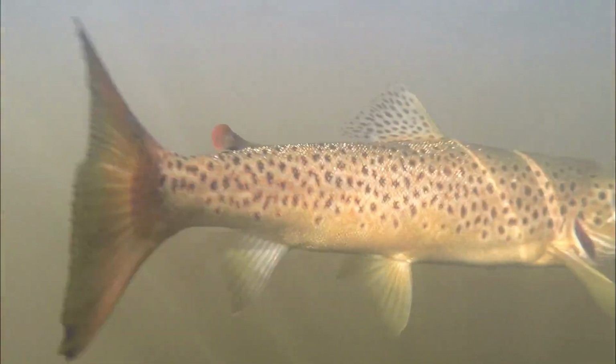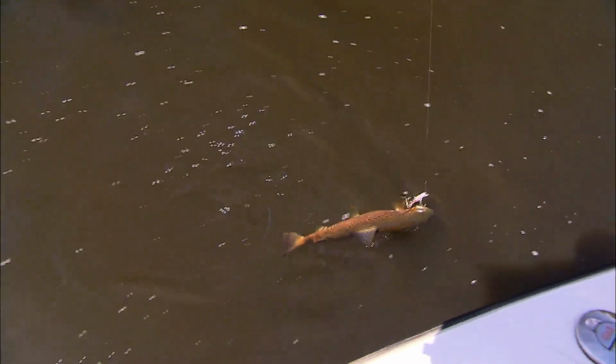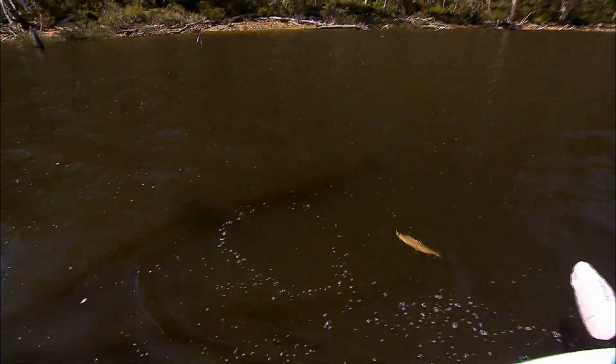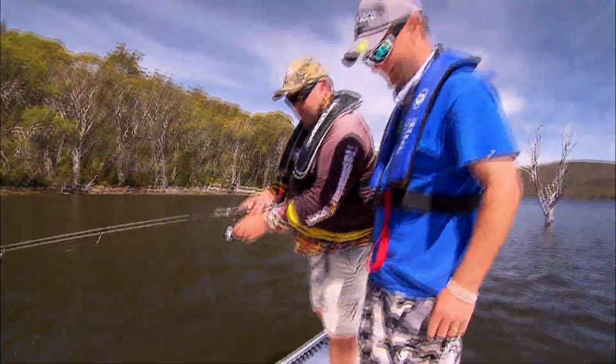Well, he's a beautiful fish. Isn't it funny how they get to the boat pretty easy like this sometimes, and then they go nuts? There he goes. You'll do the big splasho. I would have thought these fish would be a lot fatter for a lake in this condition. You would think so. This lake is up very high to its usual level. Yep. I would have thought that they'd be in exceptional condition, but he's fighting hard nonetheless.